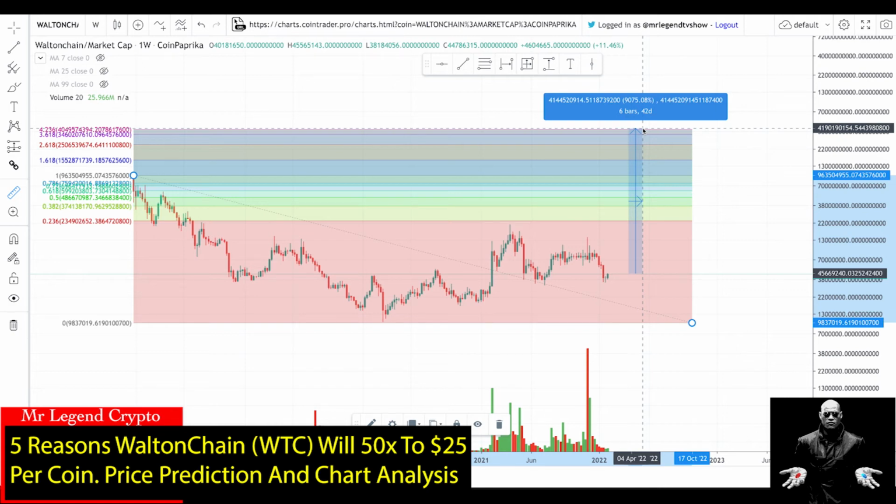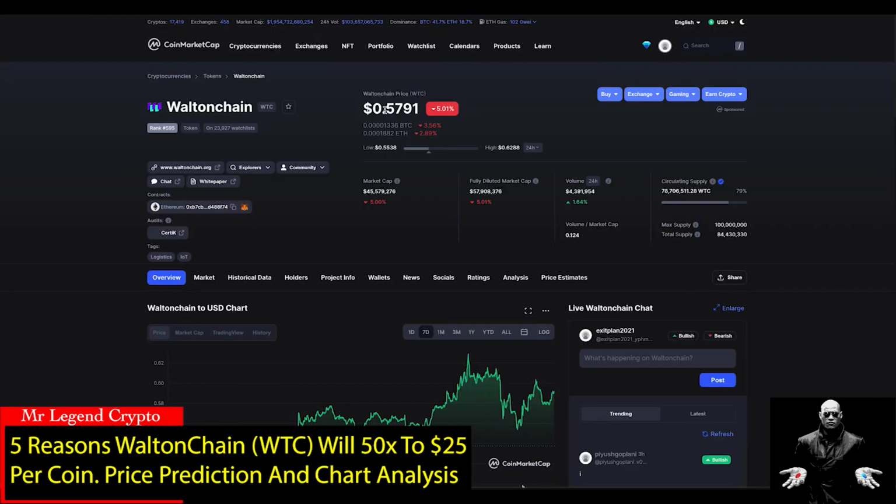And right now, Walton Chain is currently trading for $0.58. This is currently trading for $0.58, for it to 90x your return, guys. That is a lot of money. You are seeing Walton Chain will be over $45 at most. Some people are saying it can go to $50. I'm actually saying my outrageous prediction for Walton Chain is $100.